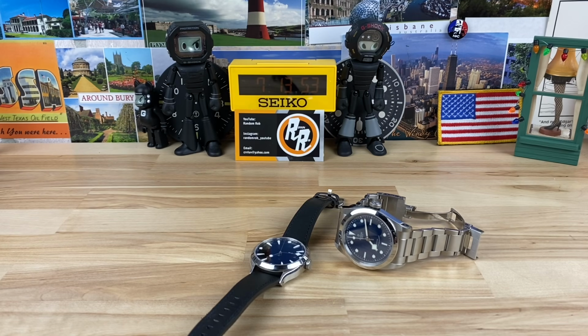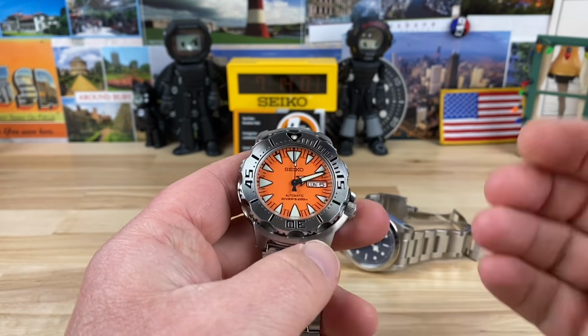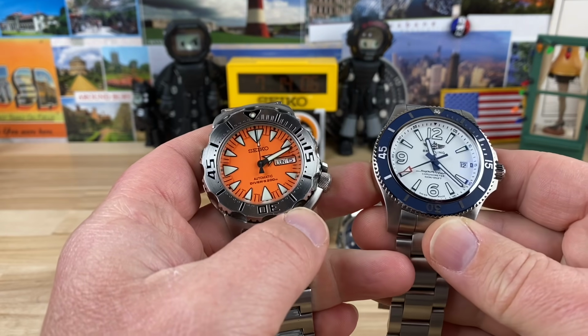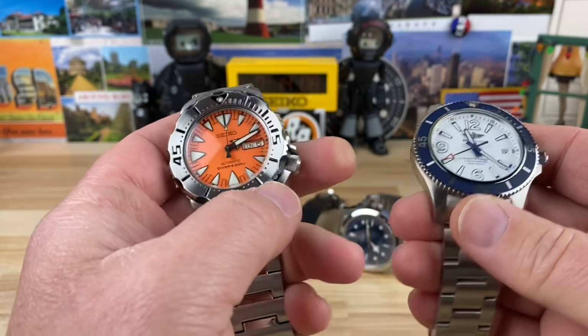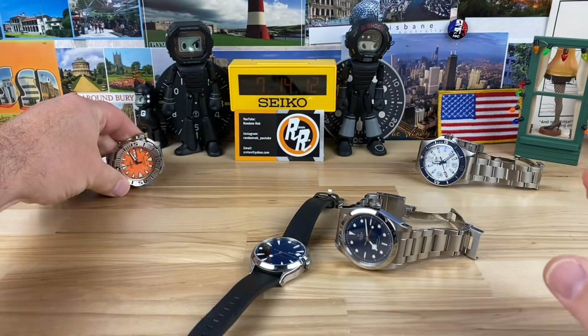All right, guys, how about an unlikely comparison? Unrealistic comparison? Listen, I've done that many times. I did an Orange Monster versus a Tudor. I did an Orange Monster versus a Seamaster. I'll probably do the Orange Monster against the Breitling. So at some point, I just like to do these weird comparisons.